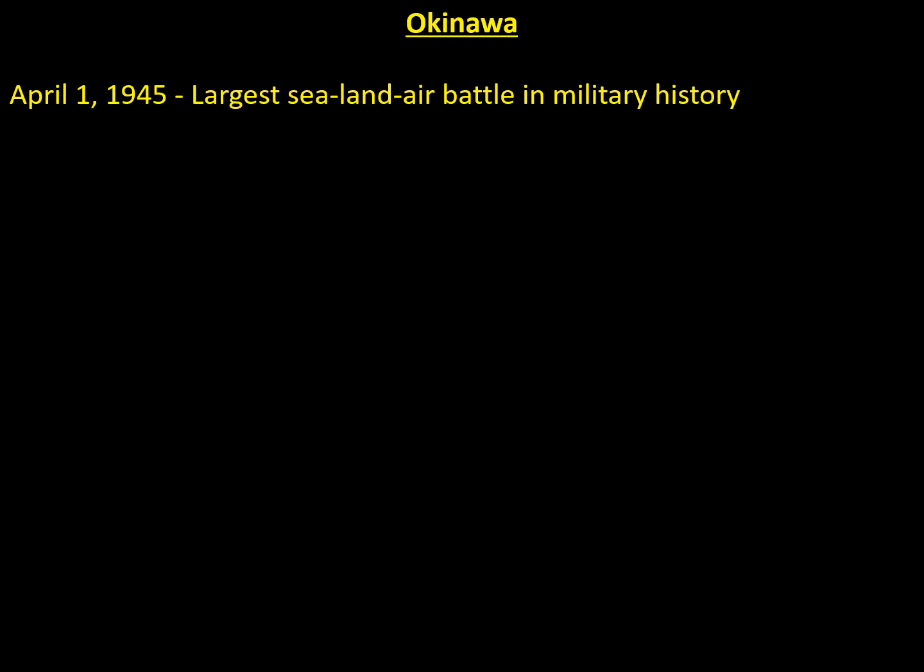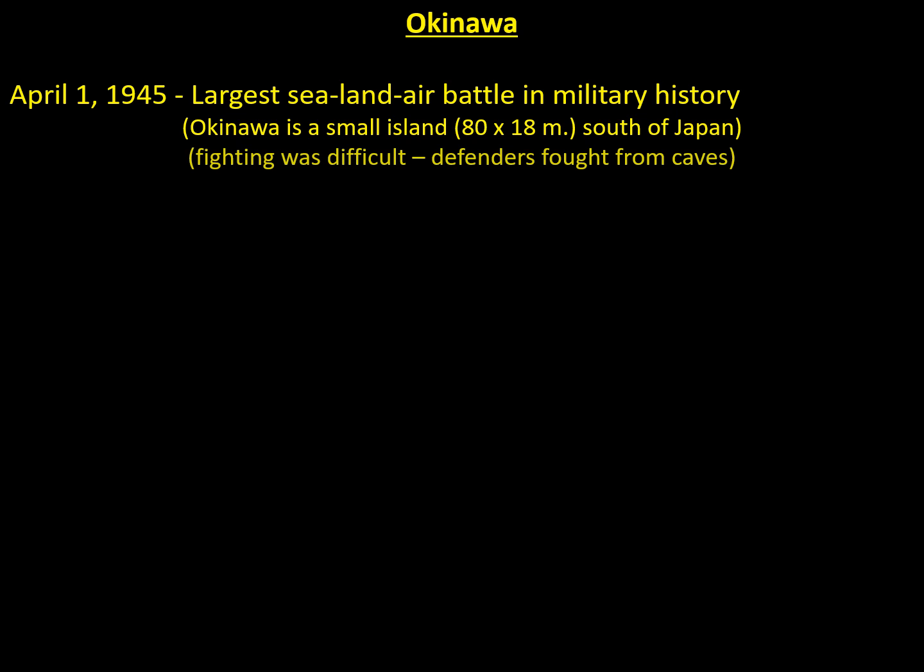The Battle of Okinawa. On April 1st, 1945, the United States will invade the island of Okinawa, starting the largest sea, land, and air battle in military history. Okinawa is a small island. It's about 80 miles by 18 miles, about the size of Guadalcanal, and it's south of Japan.